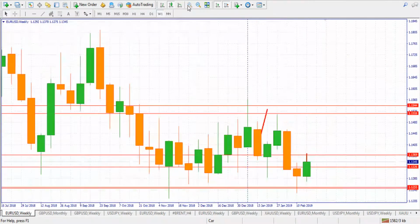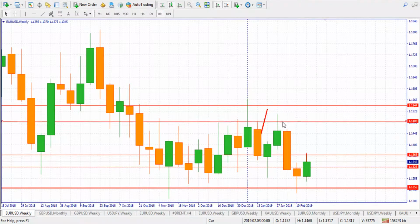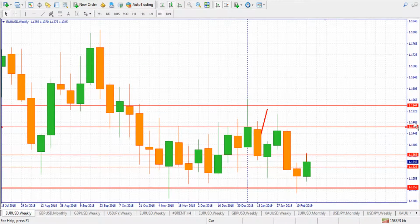Give me a second. This is the weekly resistance here. This line, there are a lot of lines here, but the main one which I'm referring to is this. So if you happen to buy it from the daily, as we are saying, from the hourly chart, then you can take profits from 1.1369, or you can also take profit from the very top, which is this 1.1469. These are two places which are actually the best to take profit from, either this or the next one.